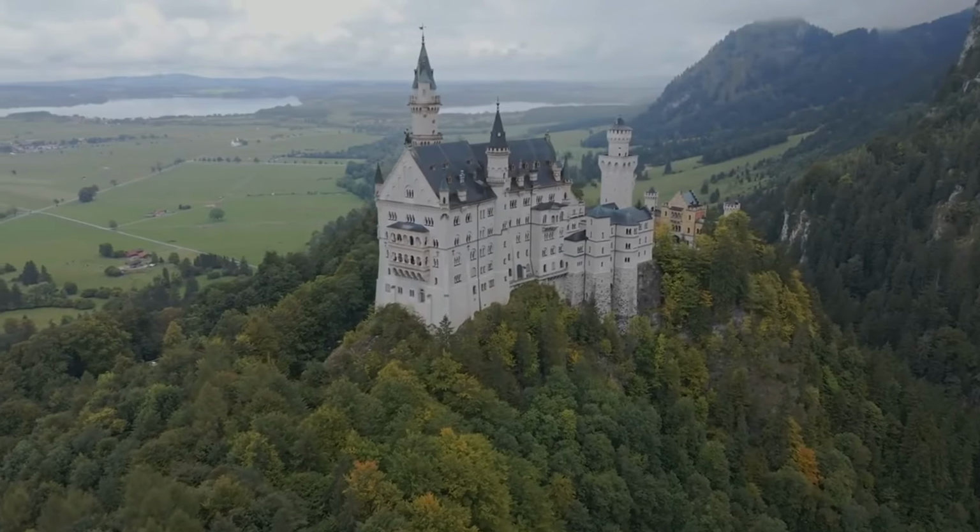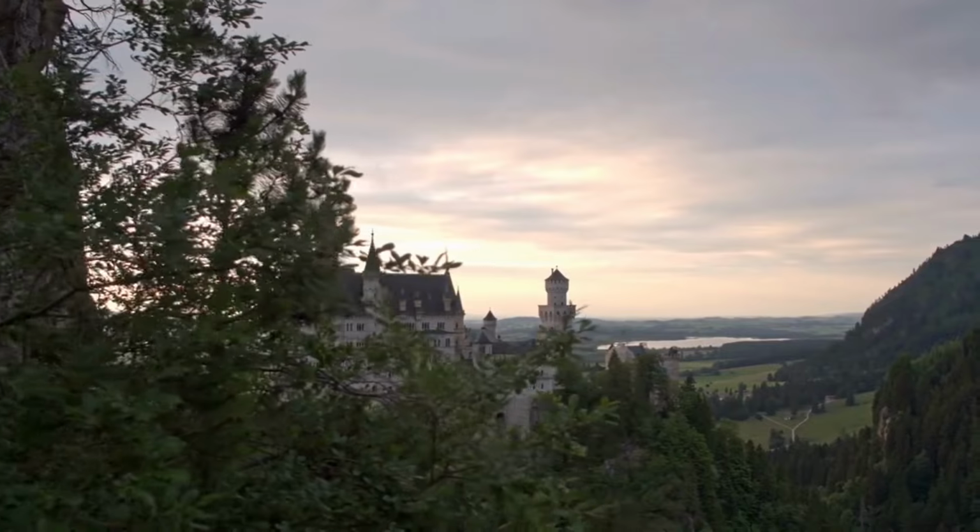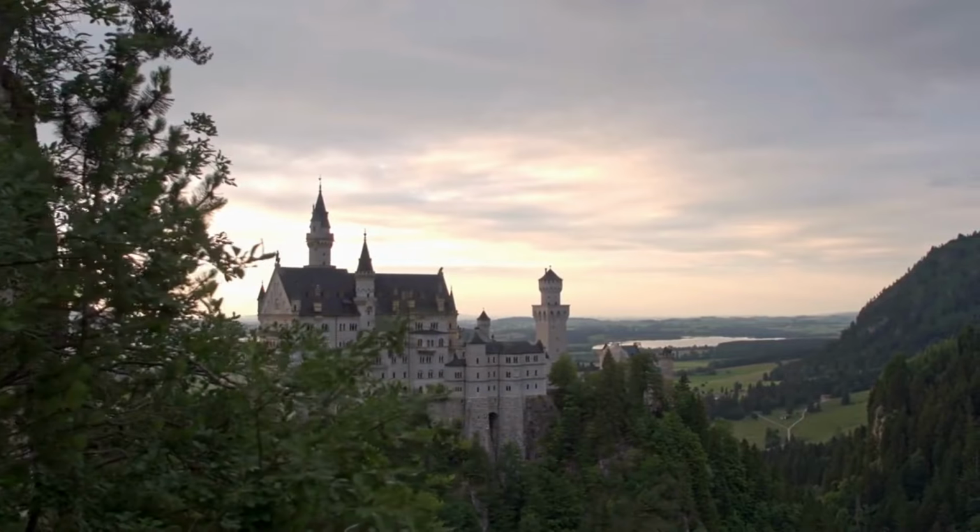Have you ever wondered what inspired the iconic Disney castle? Imagine a place so magical that it feels like it was pulled straight from a fairy tale.